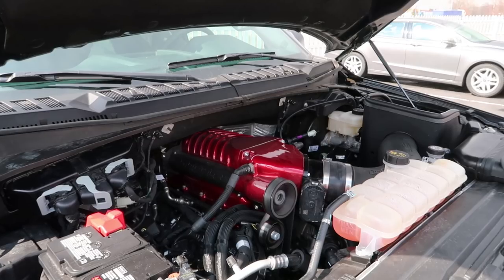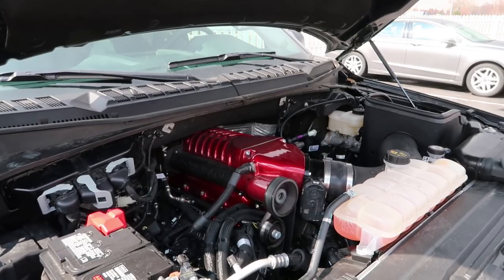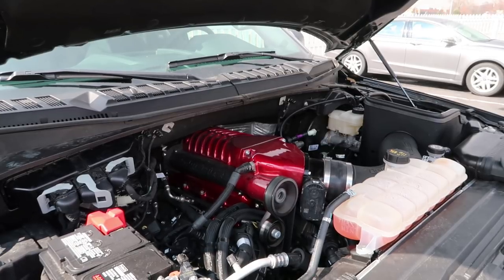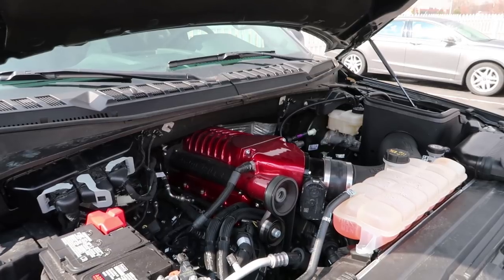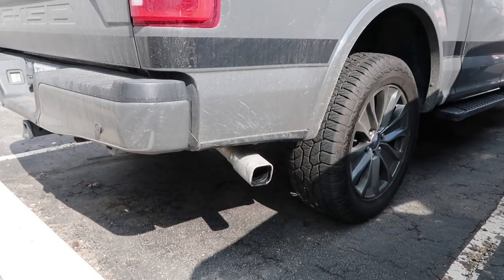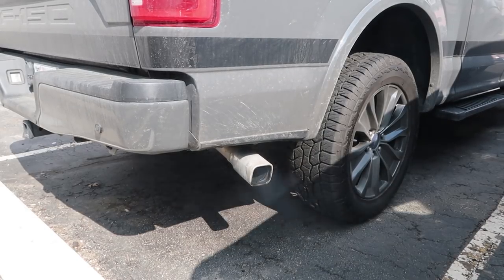Since I have it already fully warmed up, I'm gonna give you guys some revs, let you see how it sounds. I'm gonna do two angles, the under the hood one, and then I'm gonna do the exhaust. Enjoy. Do not do this on a cold engine. Make sure it's fully warmed up. That sound.